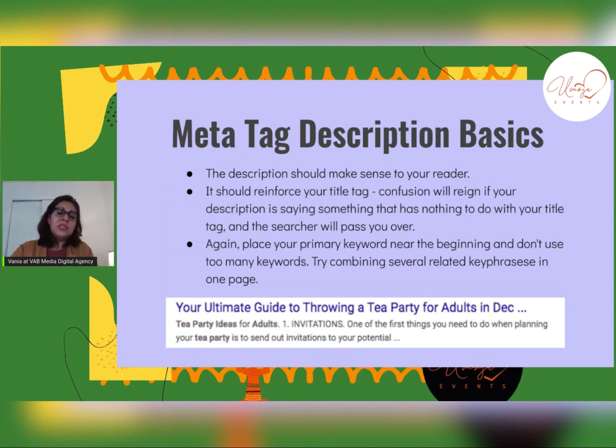So you want to make different parts of your website catchy. This one seems to be just right from the beginning of the article that says, tea party ideas for adults. 1, invitations. And then it keeps going. So you're like, oh, okay, yeah, I need invitations. I need to know more. Let me see what this business has. So anyway, that's kind of the thought process. If you're a business owner, you're like, okay, what are other people doing? Oh, I do need to include maybe a list of things. So looking at your competitors is always going to help you come up with content and all that. Next slide.